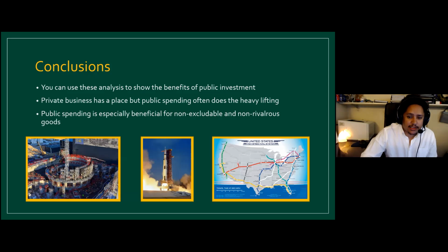This kind of analysis is beneficial for public servants, even the public, to see the benefits of public investment. A lot of people are big advocates of just letting the private sector do everything, and the private sector does a lot of things well. They innovate, they're fast on their feet, but they're also risk averse, and a lot of these projects take a long time to have a return, and also the startup costs are just so high that a lot of people don't have that capital. Especially if you're pursuing non-excludable and non-rivalrous industries such as roads and rails and stuff like that.